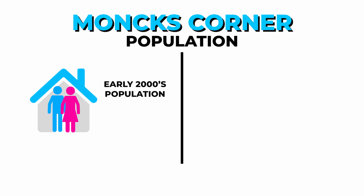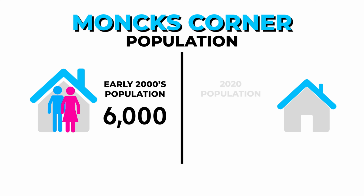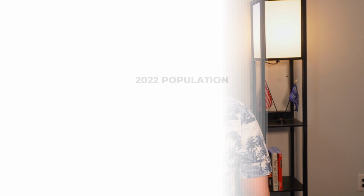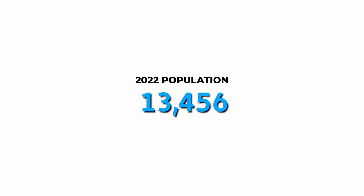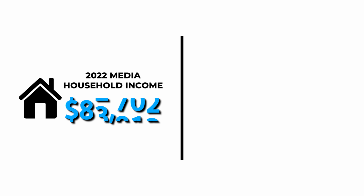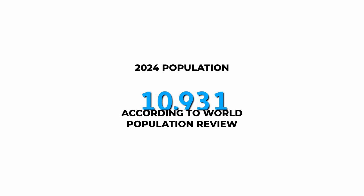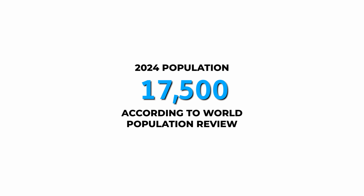In the early 2000s, the population of Moncks Corner was around 6,000, but by 2020, it had nearly doubled to 12,000. Now, more than 5,000 housing units have been approved or have already been built in recent years, with the majority of them being in the southern part of the town. As of the last census, the population of Moncks Corner was just over 13,000 people, with a median household income of $83,000 and a median age of 36. But as of 2024, the estimated population is closer to mid-17,000, according to World Population Review. But again, the area of Moncks Corner is likely much higher than this because many neighborhoods are not actually incorporated within the town, despite having a Moncks Corner address.